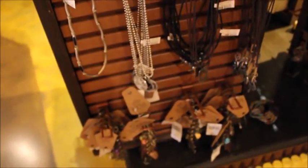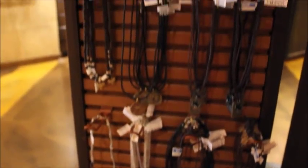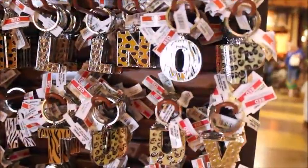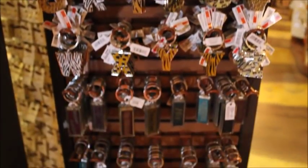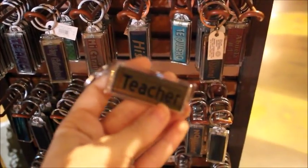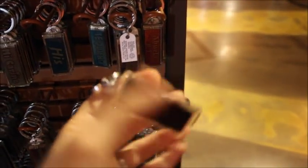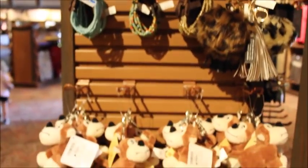Some magnets. This looks more like men's jewelry. And then I like these, the letters that are in the animal prints. These are the little flashing name tags. This one says teacher. It's kind of cool. And then of course you have the little stuffies.